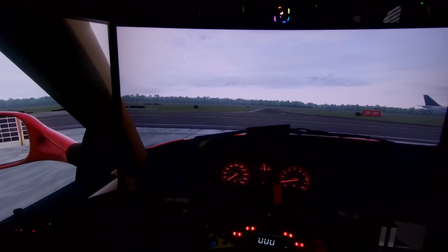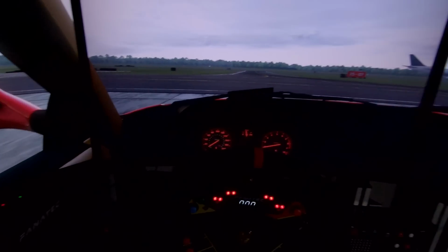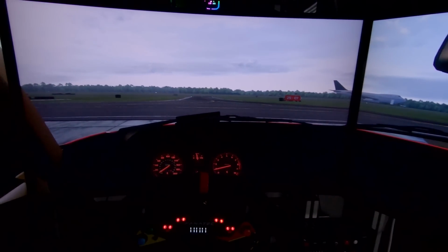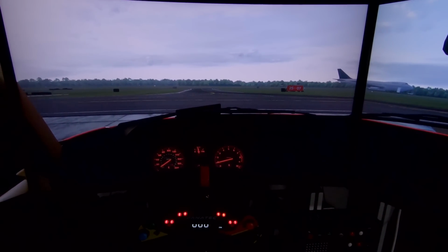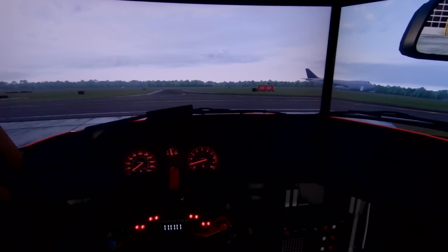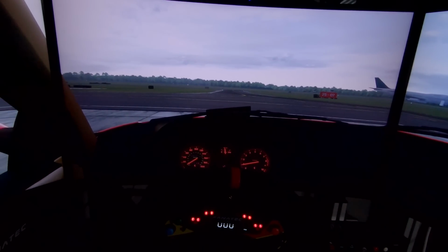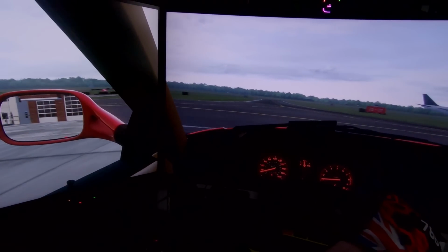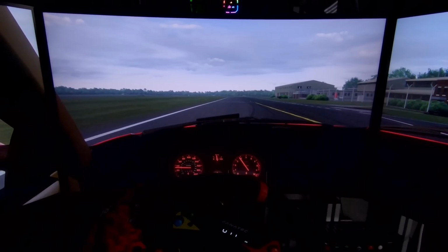So here we are then in the Ferrari 512 Testarossa. Back in the day, this would have been on every young lad's wall. This car is an absolute pin-up. Beautiful, beautiful car. Now it's lighter than the Corvette. It's got more power than the Corvette, so it should be faster than the Corvette. But this is rear-engined. It's a little bit more tricky to drive. And getting the car off the line without too much wheel spin is probably going to be the tricky part, but we'll do the best we can.